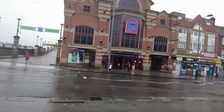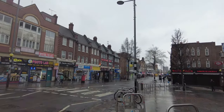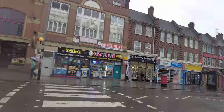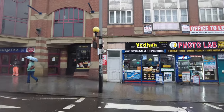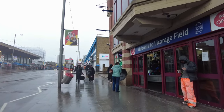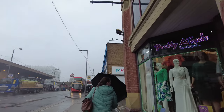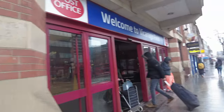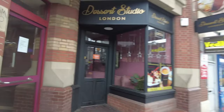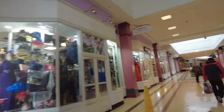Got Vicarage Field Shopping Centre, so I'm going to have a quick walk around that, get out of the rain for 10 minutes. Just have a look what's inside Vicarage Field, then I'll come back out and have a look around the market. Just check for signage first about photography and public photography. So from what I can see, there's no signs at all about photography. So let's have a look what's inside Vicarage Field, shall we?